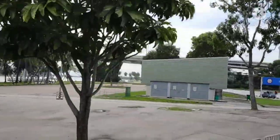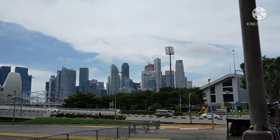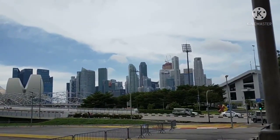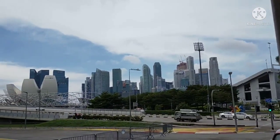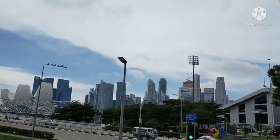All the way to the Civic District area, or what looks like a big Toblerone chocolate bar standing. The third building, take a look at that blue building at the back with the brown corners. That's Republic Plaza.